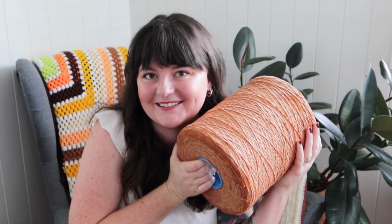I picked this up at Reverse Garbage, which is an organization that takes items out of landfill and puts them into a retail store. The entire cone cost me $1. So I need to use it. It's the perfect color. It's so freaking cute. I spoke about it in my knitting podcast episode, and I asked which option you guys thought would be a good idea.